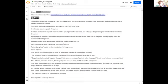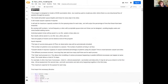It will ask for maximum capacity numbers for the queuing areas for each step, and then output the percentage of time that these are being breached. By varying staff numbers and arrival frequency, a clinic with acceptable queue sizes and times can be designed, and therefore avoiding lengthy waits and overcrowded waiting rooms. And then it puts a little bit as to how the results will be output.